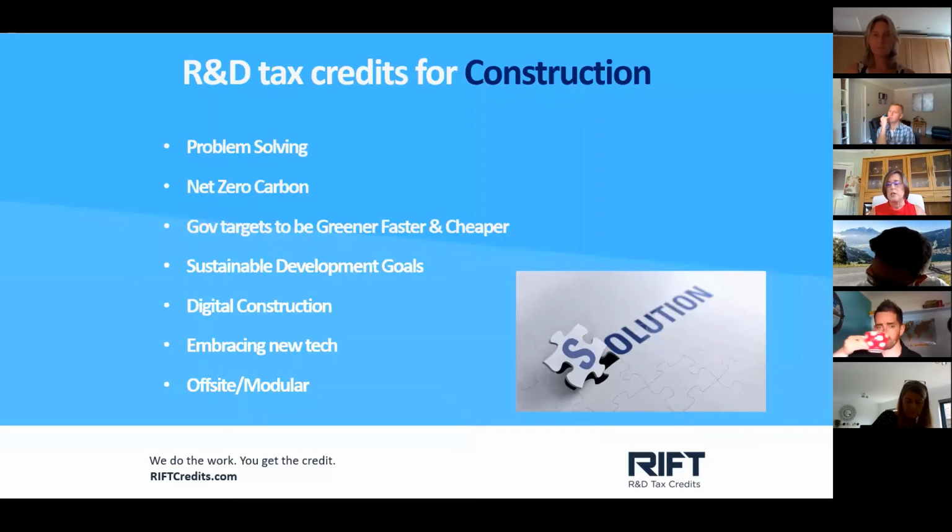So it's not just a matter of buying something new and using it. You can't claim that cost back. You need to go through that, having to solve the problem or challenge in using it. You need the experts. You need to go through those stages, and then at the end of it, you've learned something new. But what we see is a lot of people embracing tech, finding that it does part of the job, but it doesn't do the whole job. So they do need to enhance it in some way.